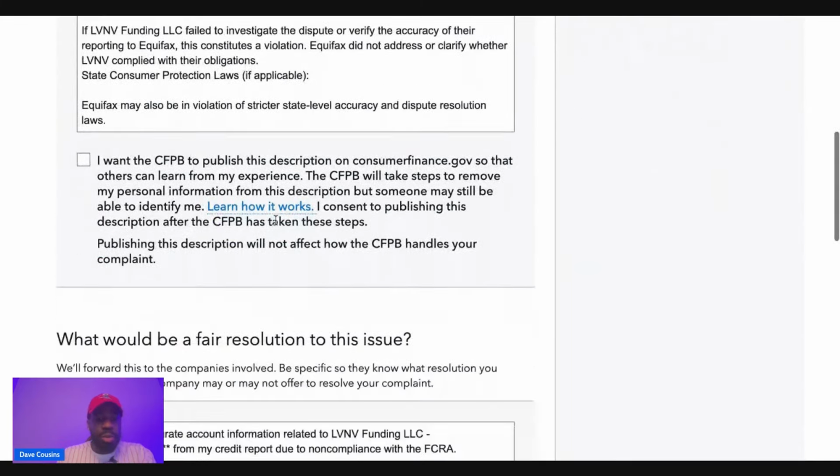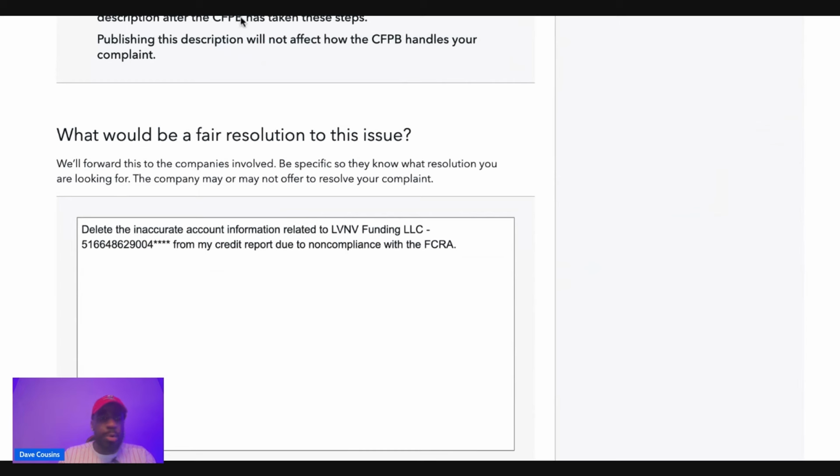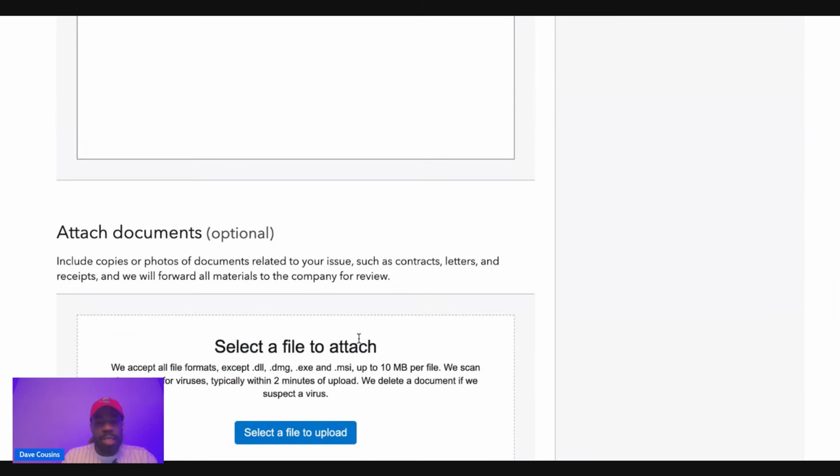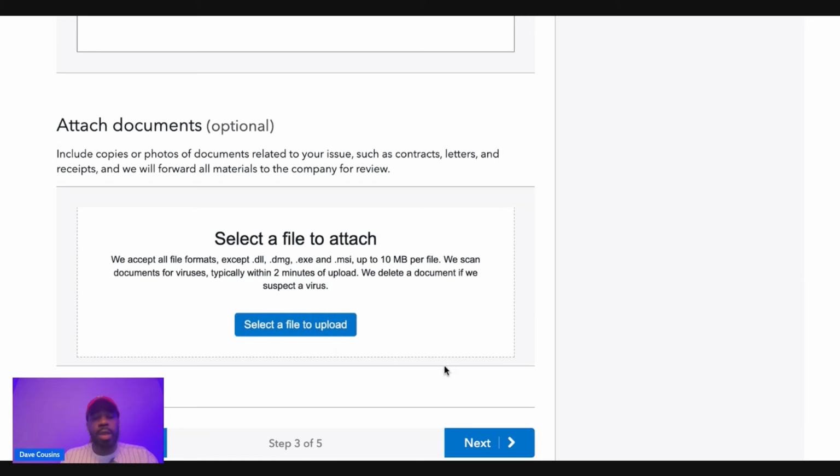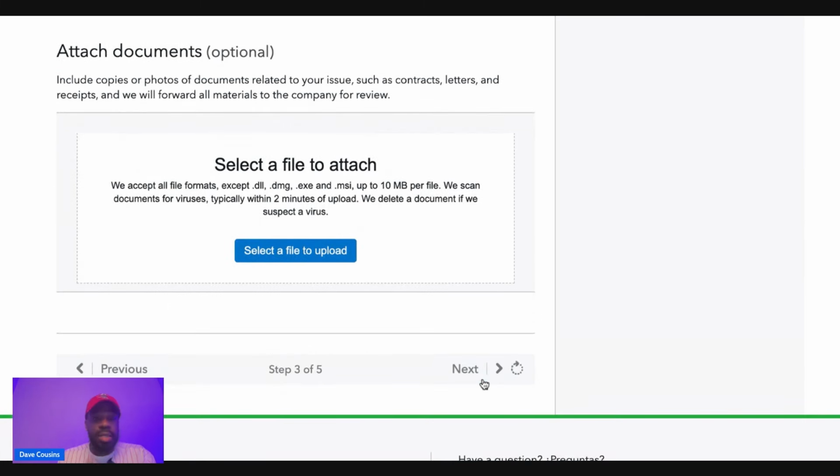And then from there, tell them what your fair resolution would be. So your fair resolution would be to delete the inaccurate account information related to LVNV Funding, LLC, with the account number, from my credit report. Then scroll all the way down to the bottom, and you can attach the evidence, the letter that you sent out certified. You can attach the document you sent out. Just upload the file, and then click on next.